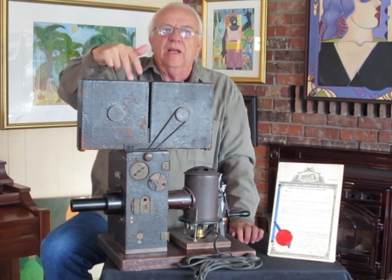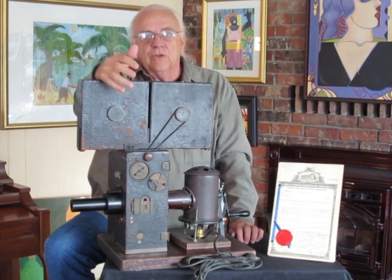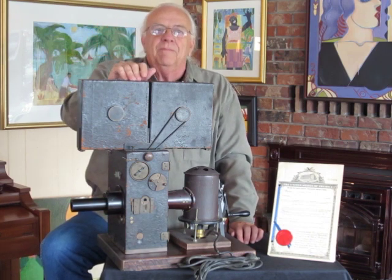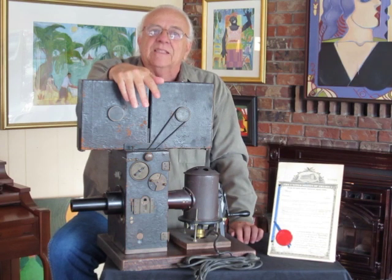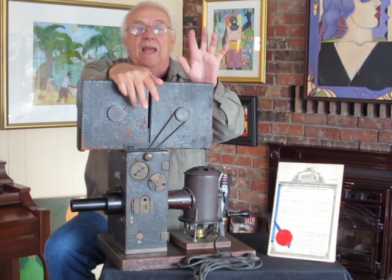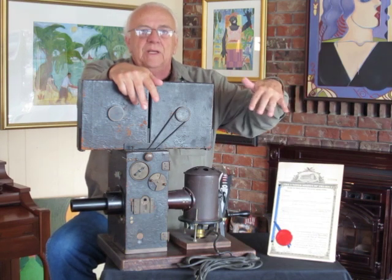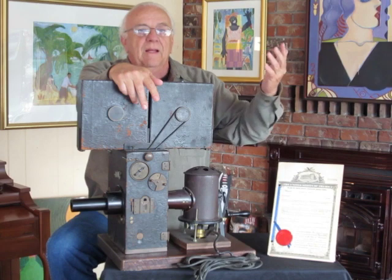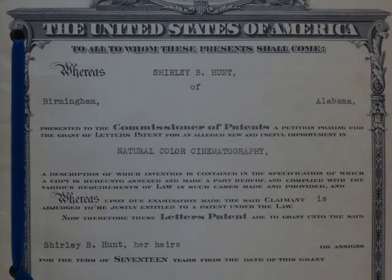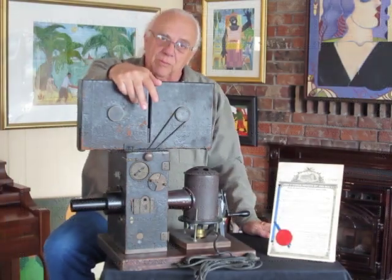is that this image size is so small that it wouldn't cover a large theater screen. Mr. Shirley Hunt patented this 3-color process after using this Pathe camera to prove his system worked, and scaled it up to a single strip process using 3 lenses and much larger film. This camera came with all the patent papers and applications dating from 1935. This patent was granted in 1939, and it comes with the camera along with over 1,000 feet of film he used to prove the 3-color process.